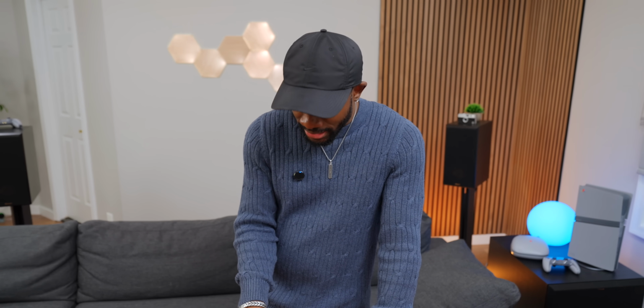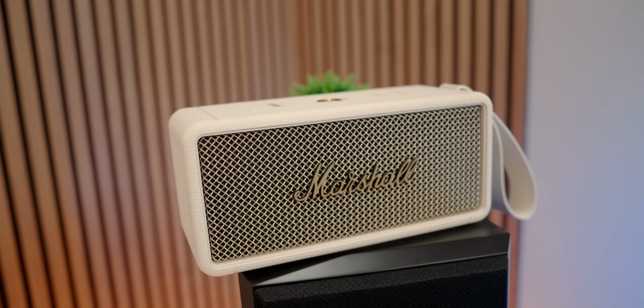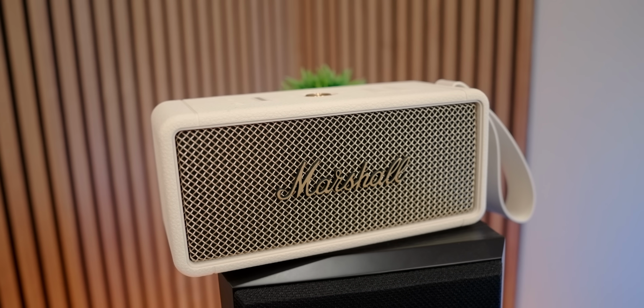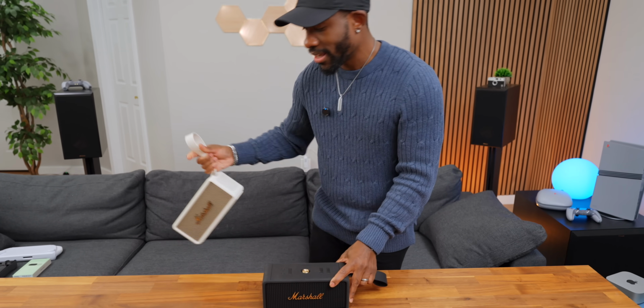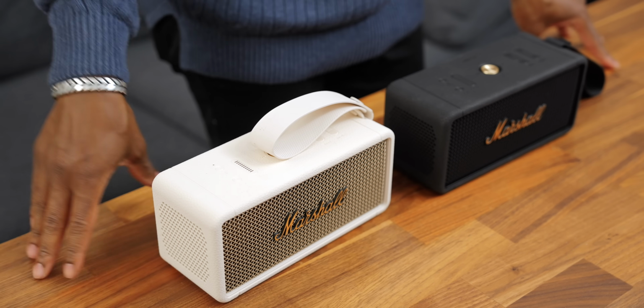I don't know how they did it, but this is some of the fullest sound that I've heard on a Bluetooth speaker. The bass is wild without it overpowering everything else. It is absolutely insane, but what's crazier is you could go ahead and add 2 of them and have them both playing music at the same time.